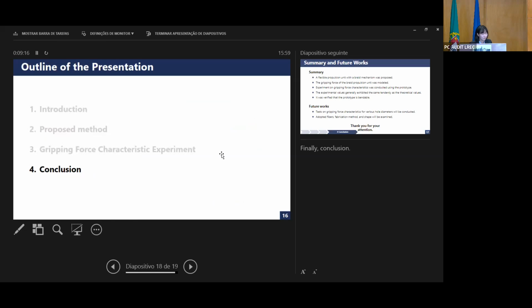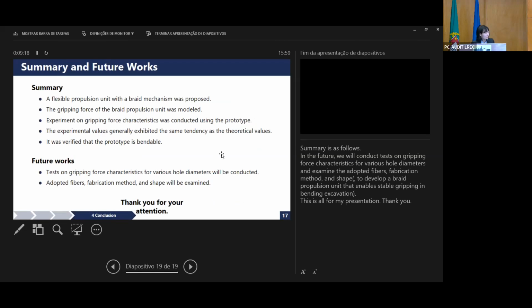Lastly, conclusion. Summary is as follows. For future work, we will conduct some experiments on gripping force characteristic for various hole diameters, and we will examine adapted fibers, fabrication method, and shape. Thank you.